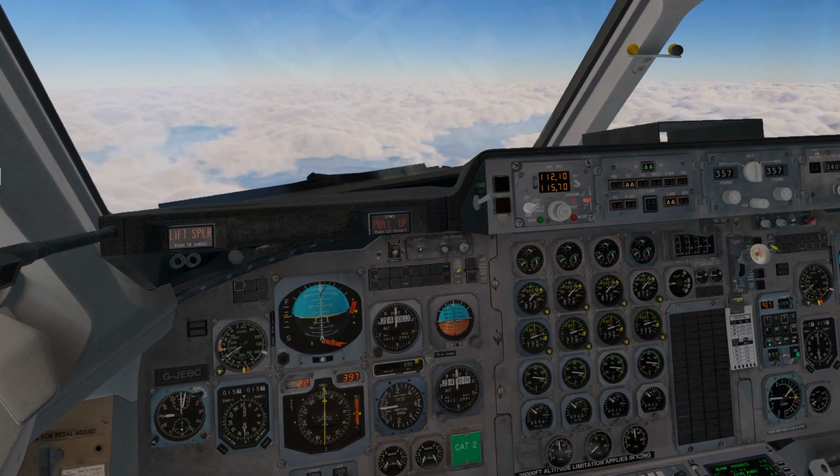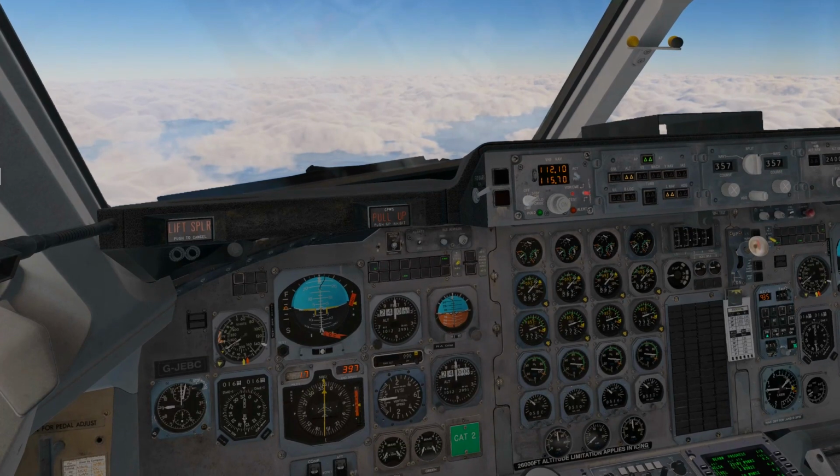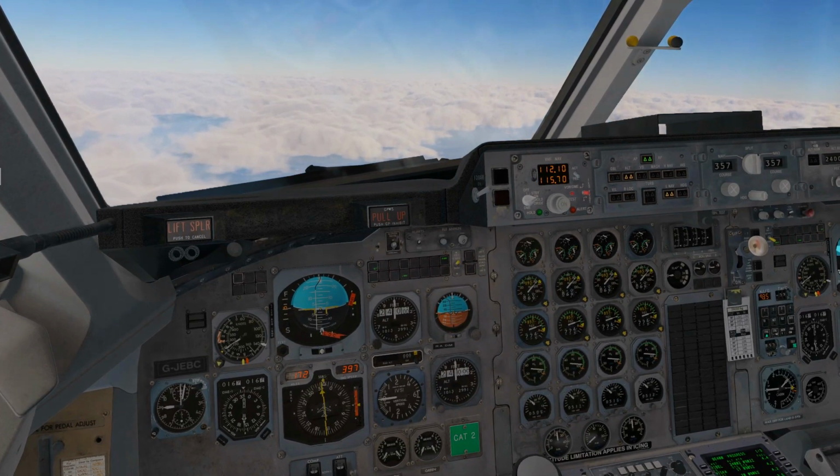Looks like that has us slightly accelerating still, so we'll just come back a little bit further. Military is active and QNH is 1014, Echo India Golf India Uniform.